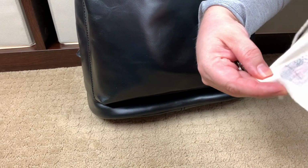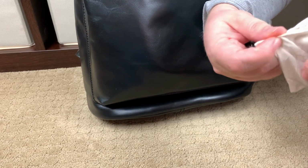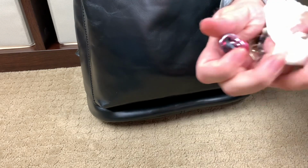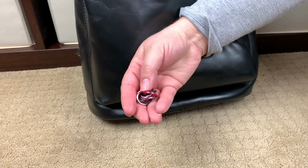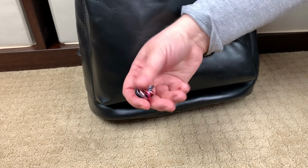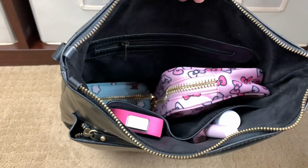And I have a Moby here. And the reason I'm showing you guys is I get a lot of questions on these. This is a small Moby, and these are fully customizable, the colors, the size. And this is what the bag looks like now.